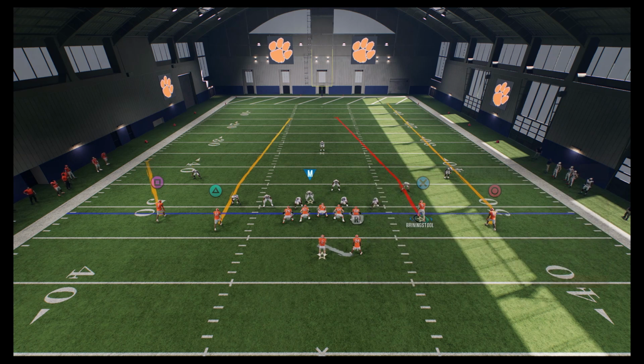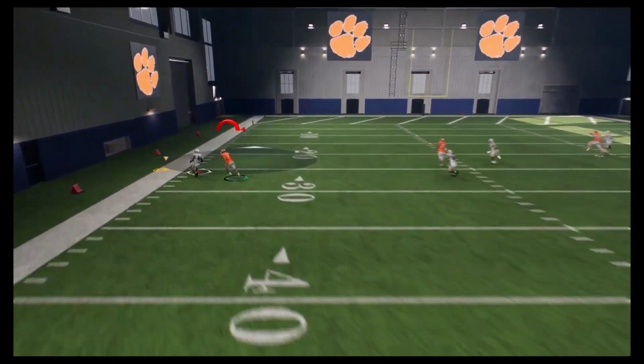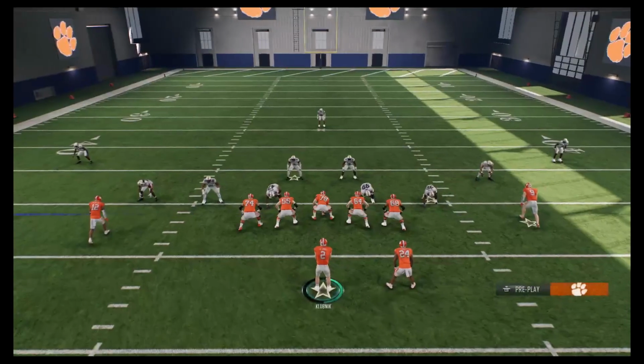To number 1 on the Clemson Tigers. We hike it. DB turns his hips, click on. Oh, we get a horrible throw there. It's not ideal.